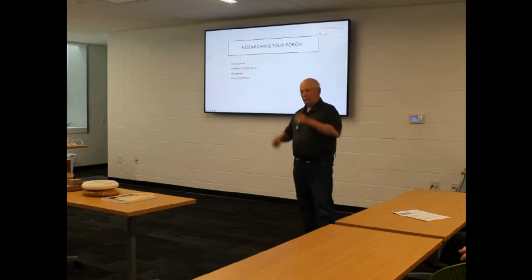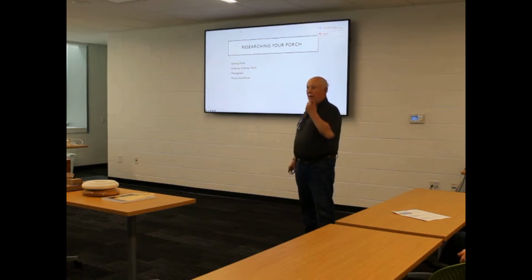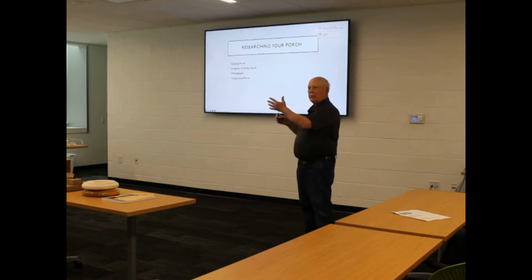And Duane may cover some of this, but if you're trying to restore your porch, or even if the porch has been torn off and you want to research what should go back on there, there are several ways to do that. One is obviously if you've got photographic evidence somewhere, that's a great spot to find out what that porch might have looked like. People didn't go around taking pictures of porches per se, so you don't have that kind of record. But you took a picture of Grandma Elsie and she happened to be standing on the porch, and that gives you an opportunity to find out what it actually did look like.